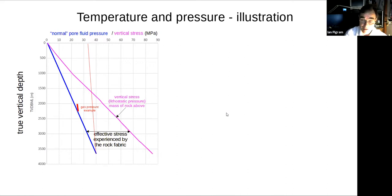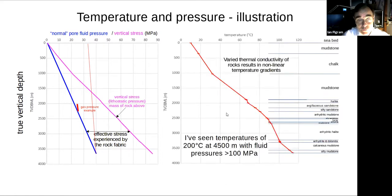Temperature influences the ability to run tools in the hole, and it also influences the properties of the rocks and the fluids. So different rocks have got different thermal conductivity. And if you look in the bottom part of that curve, there's a word that says anhydritic halite. That's where my pointer is right now. And that's got quite high thermal conductivity.